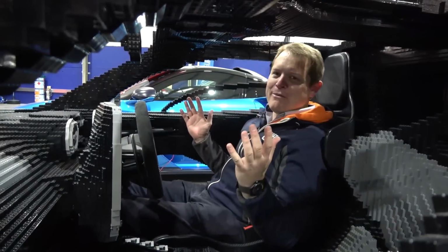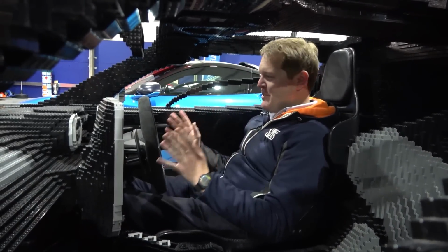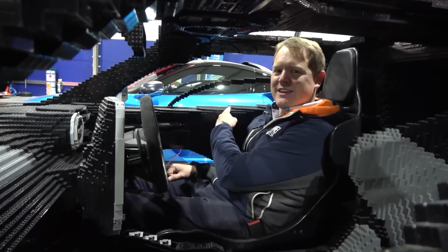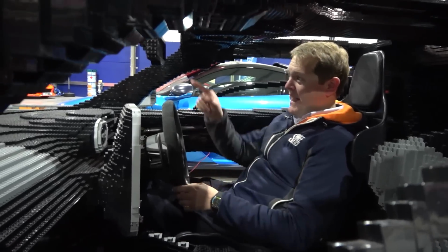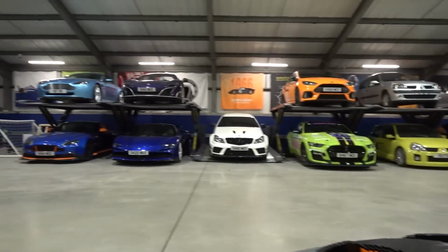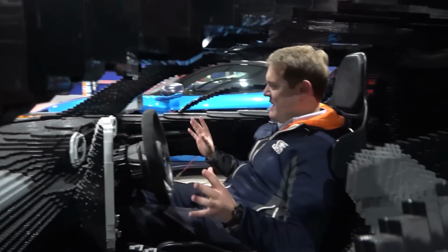But the details here are just phenomenal. I've found my way inside, and I tell you what, this is so bizarre because in some ways it's similar to that, but yet it's made almost entirely from Lego bricks. Now I'm sat here actually with the view up towards my 675 LT Spider sitting up on the auto stacker over there. But look around inside here.